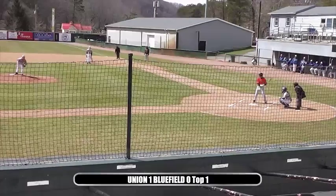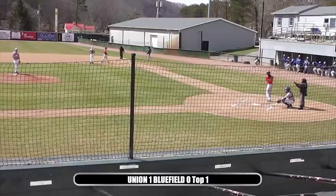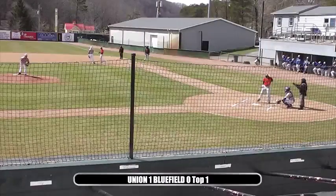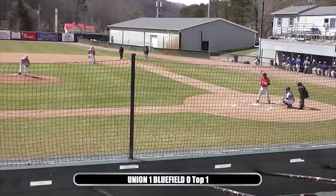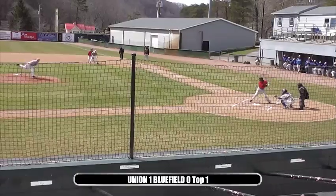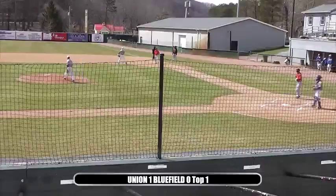So no balls, 2 strikes, 1 out, 2 men aboard for Union. Reinhardt calls time. Holmstrom is on deck. It's already 1-0 in favor of the Bulldogs, who are looking for another crucial conference win after beating number 2 Tennessee Wesleyan in 2 of 3 games last week. Here's the 0-2. Shot out left field and foul. So we'll do it again at no balls, 2 strikes.